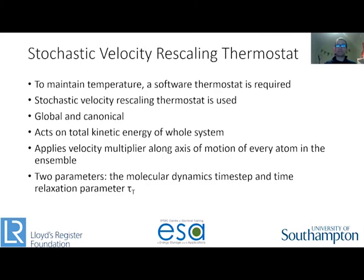I chose something called the stochastic velocity rescaling thermostat. It's global, which means it takes a unified approach over the entire system. It's canonical, which basically means it's mathematically true to what's called the canonical ensemble in statistical mechanics. And it acts on the total kinetic energy of the whole system. The way it does this is once the system's moving, whichever velocity each individual nuclei is moving in, it simply applies an appropriate velocity multiplier along those individual axes of motion. So it scales down or up the motion of every atom in the ensemble by an equal scaling factor in order to adjust the temperature.